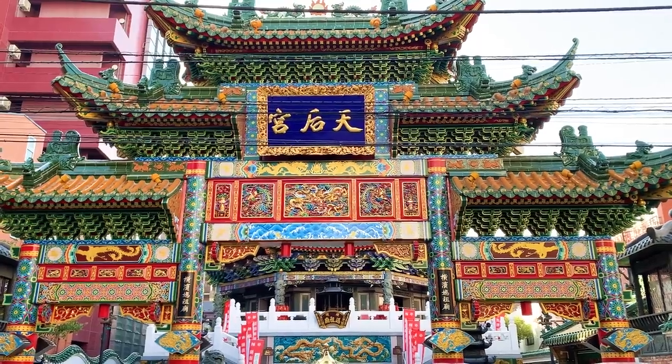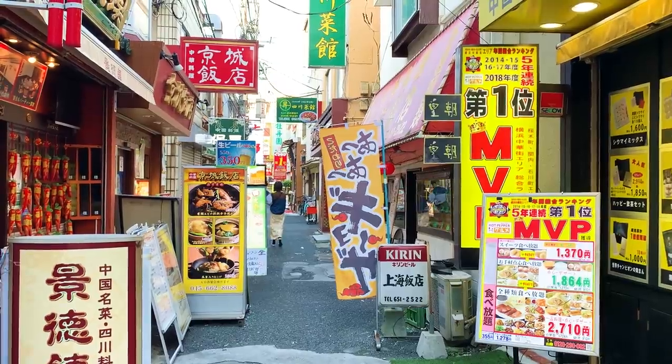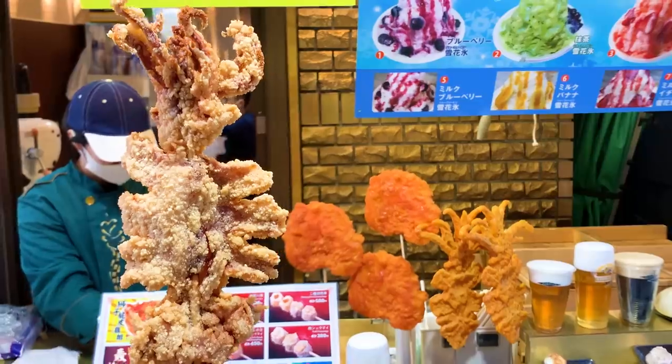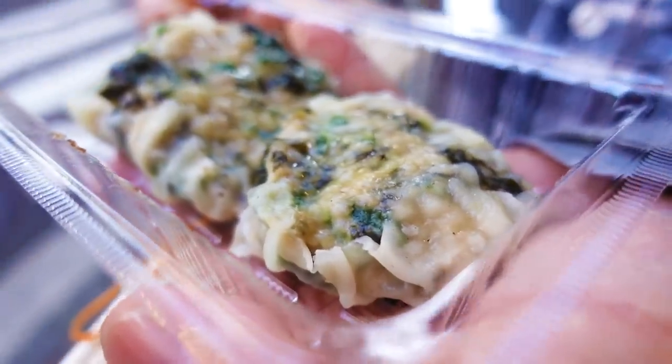We are back here in Yokohama Chinatown, the largest Chinatown in Japan. Today we're here because we're going to be feasting on a variety of tasty street food, which this place has lots and lots of.